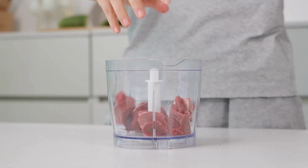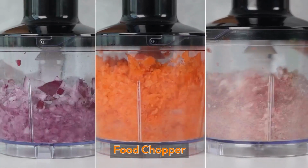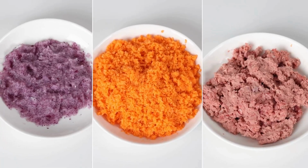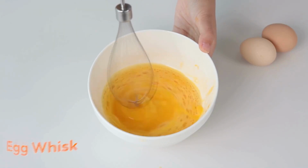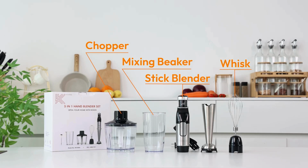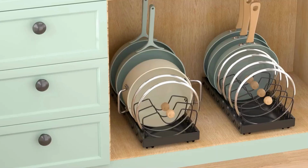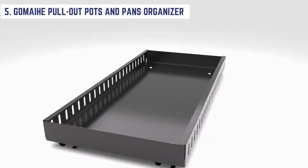This multifunctional 5-in-1 immersion blender comes with a variety of attachments, including a blender, frother, whisk, beaker, and a chopper with a removable blade. Its food-grade nylon blade guard prevents scratches on your pots and pans, keeping them in perfect condition. The 5th gadget on the list is the GoMehi Pull-Out Pots and Pans Organizer.